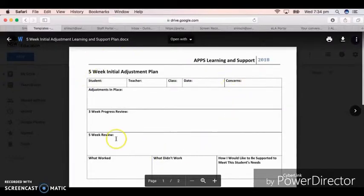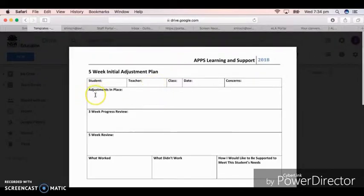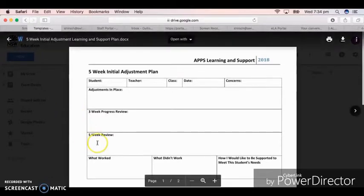Again, I've just mocked this one up just to give you an idea of what it will look like, but these are the sort of things in the coming weeks that the Learning and Support team are going to be talking about and discussing, and I'm going to create all of these based on those conversations. But essentially it will be based on that handbook, what adjustments are you putting in place? And then you will have a 3 weeks progress review with your AP.